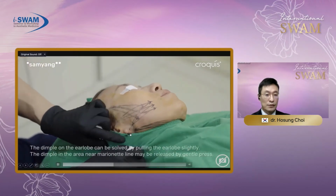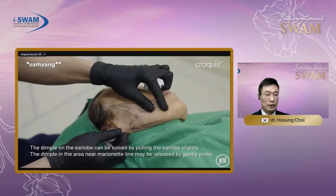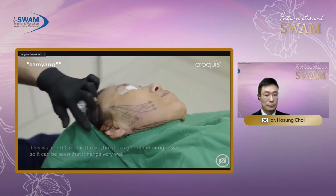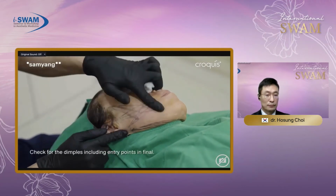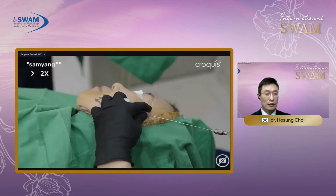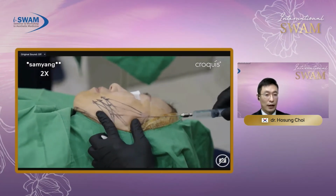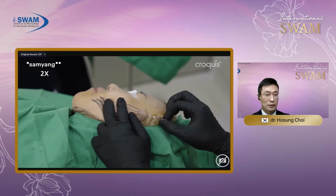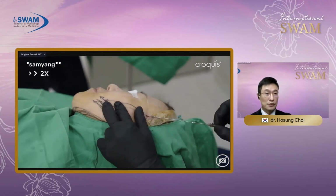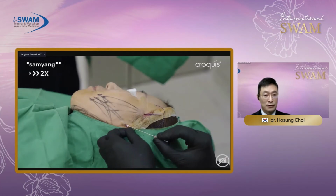For this entry point, it's very easy to release the dimple by pulling the earlobe in a lateral direction. Then I repositioned the jowl fat and lifted the jawline together. The same procedure is repeated on the left. I'll play the video a little faster.